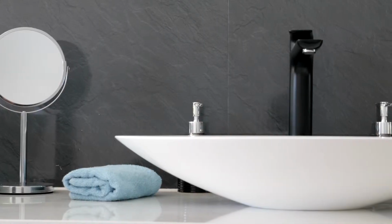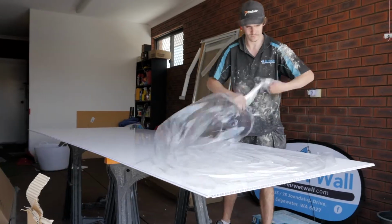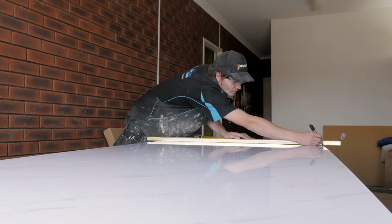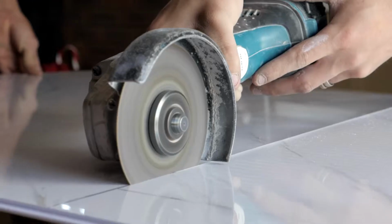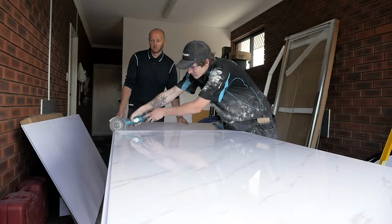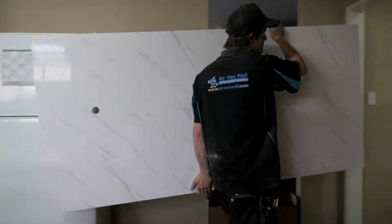The panels go up one by one and simply click into each other. It's 100% vinyl, just the same as the flooring we also offer. Mr. Wetwall say that these products are so quick and easy to install. If you find yourself a bit of a handyman or woman, you can just throw them up yourself. So we've got some installers, but if the product is a DIY product, there's no fancy tools or anything needed. It can be cut by a standard handsaw, jigsaw, and you can do it yourself really quickly.